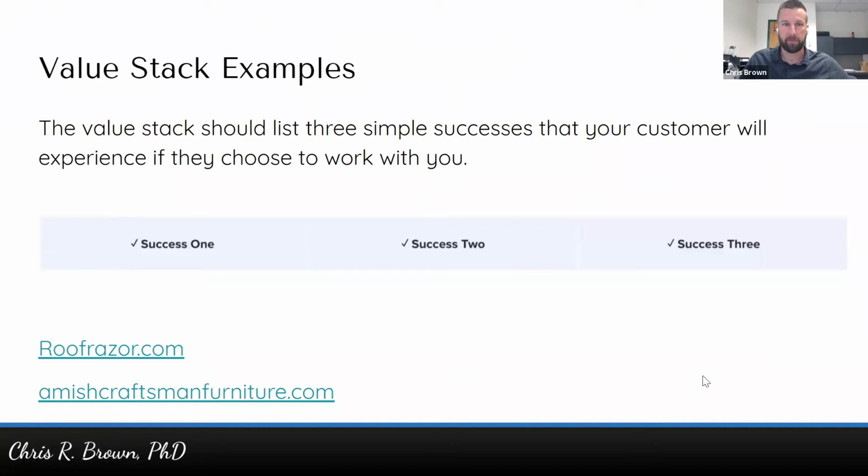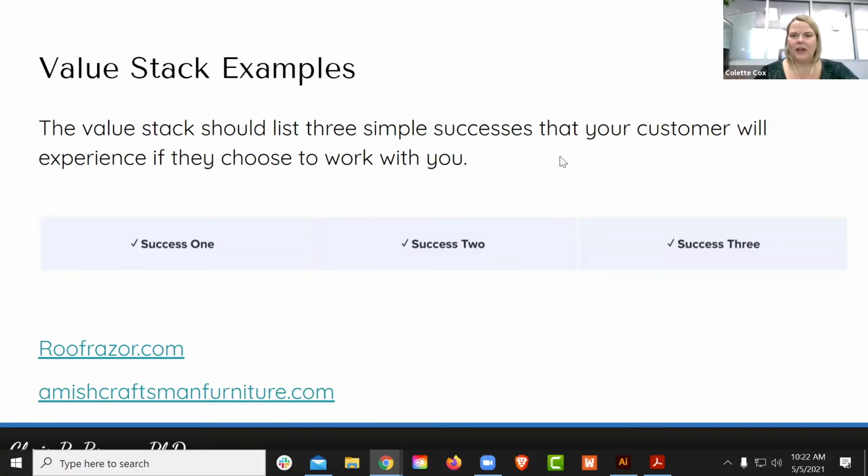Okay. Really quick question, Chris. What other suggestions do you have for lead magnets? I mean, they had a decorating guide, but could you give us some other examples for lead magnets?